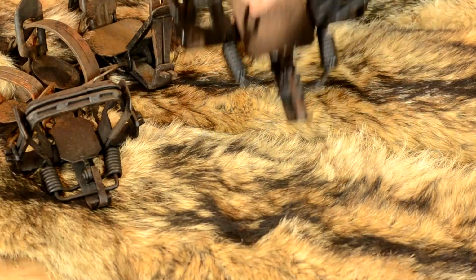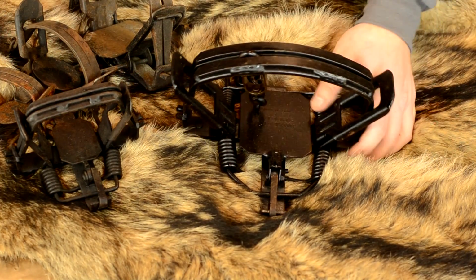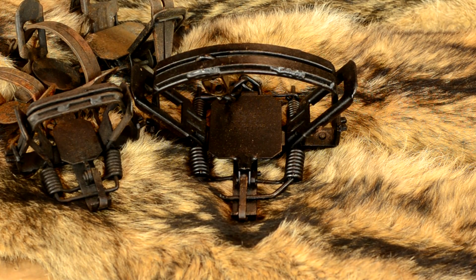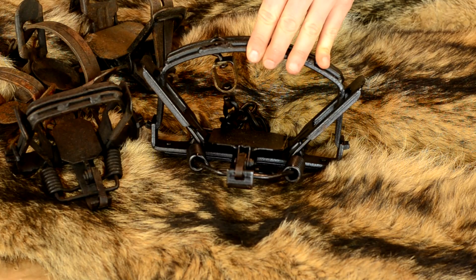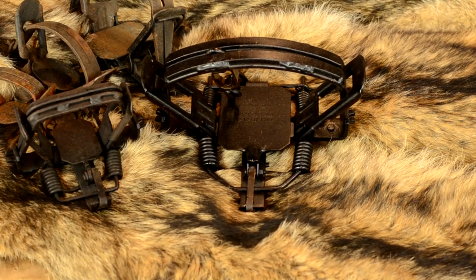And then up to a #5 Bridger, and this is like a 7.5-inch jaw spread when it's set. This is a big trap, and it's designed to catch beavers, otters, wolves. There's guys, these things get modified, or this size trap gets modified and set for wolves and wolverines, even cougars up north. So that's a big stout trap. And one thing you may think about is, well, a wolf's way bigger than a beaver. Why would you need that big of a trap to catch a beaver?